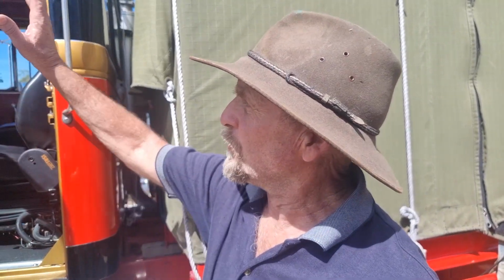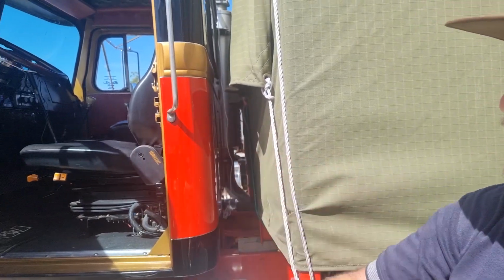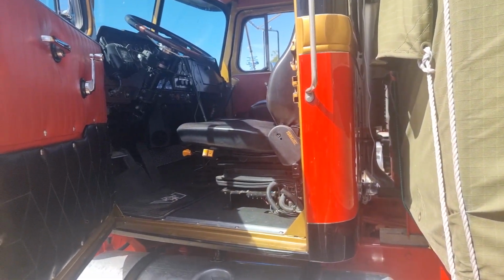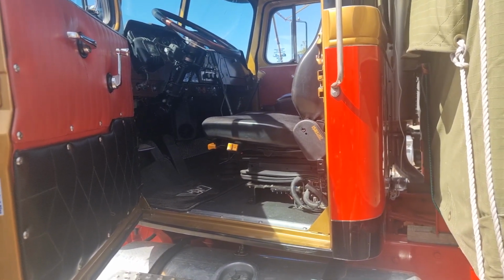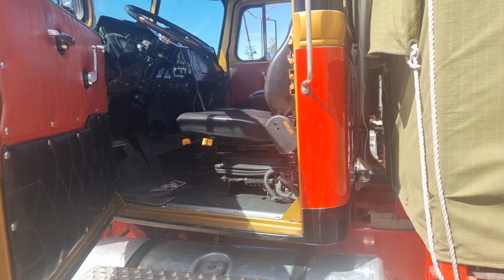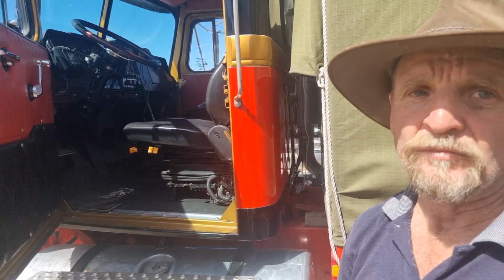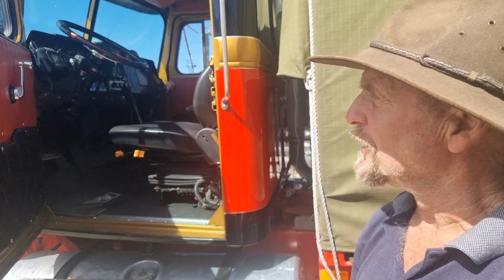This interior is all original except that I've changed the seats and put the sport steering wheel on it after I power steered it. The truck wasn't originally power steered, but other than that, the rest of the truck is pretty much original as it would have been in the day.